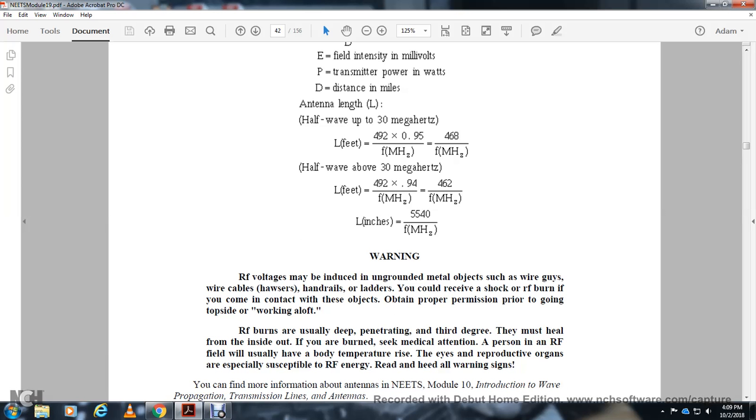Warning: radio frequency voltage may be present on underground metal objects such as wire guides, wire cable, housers, handrails, and ladders. You can receive a shock or radio frequency burn if you come in contact with these objects. Obtain proper permission prior to going topside and working aloft. Radio frequency burns are usually deeply penetrating, third degree burns that heal from the inside out. Personal radio frequency fields usually heat the body right over the eyes. Reproductive organs are especially susceptible to radio frequency energy. Read and heed all warning signs.